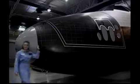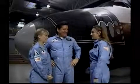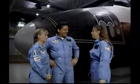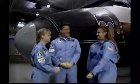Well, here it is, the orbiter. Wow. She's really big, isn't she? Astronaut Becky and Astronaut Dave, spaceships are under tight control. Therefore, no one is ever allowed inside without a trained instructor. Would you like to go inside? Oh, boy, yes. That's why we're here. We've been waiting for this a long time.